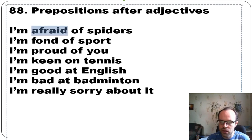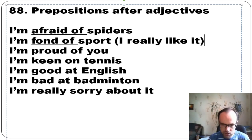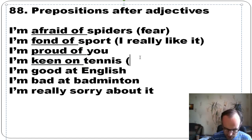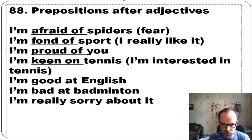Okay, well, what about prepositions after some adjectives? Yeah, you need to remember that you use this or that preposition after some adjectives. So afraid of, I'm afraid of spiders. Fond of, I am fond of sport. It means I really like it. So I'm afraid of spiders. So you have a fear. I'm proud of you. So proud of. I'm keen on tennis. Keen on, it's like I like tennis. Or I'm interested. Yeah, if we say interested in, I'm interested in tennis. Please also remember it, interested in, okay? So I'm good at English, it means that I know English well.